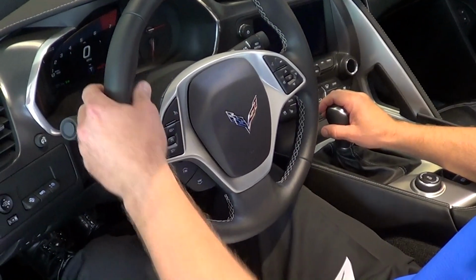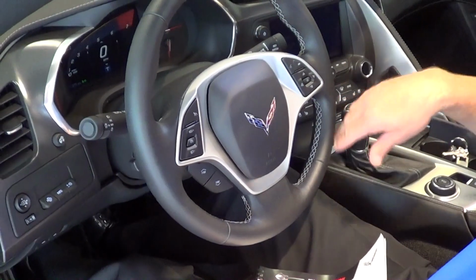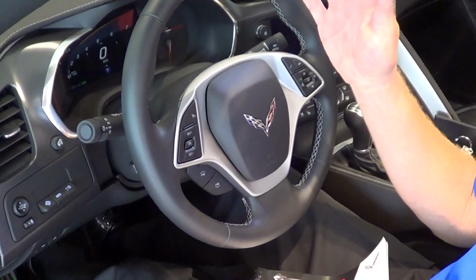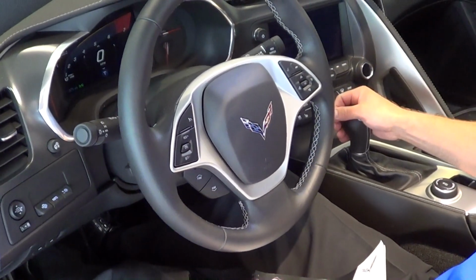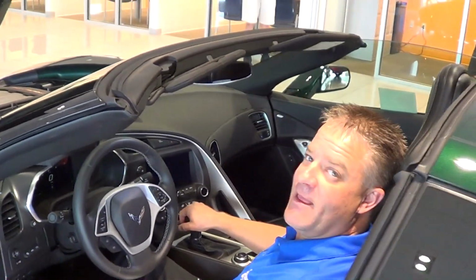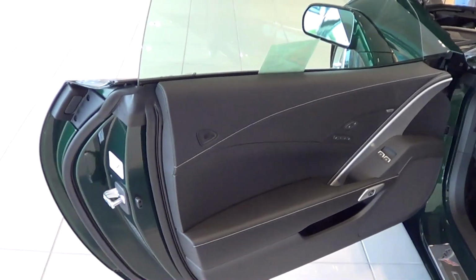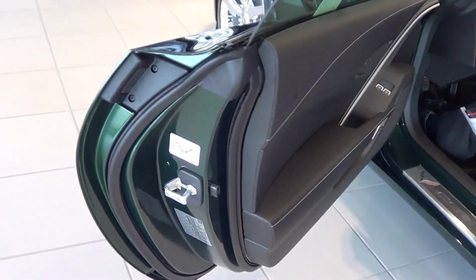So when rev match is engaged, as soon as you go through the gate with the shifter, it automatically blips the throttle for you. So when you go to your downshift, you get smooth downshifts into the corners. No kidding. Yep. So even if you can't drive, it'll do it for you. Man, awesome. Tell me more. What else we got going?